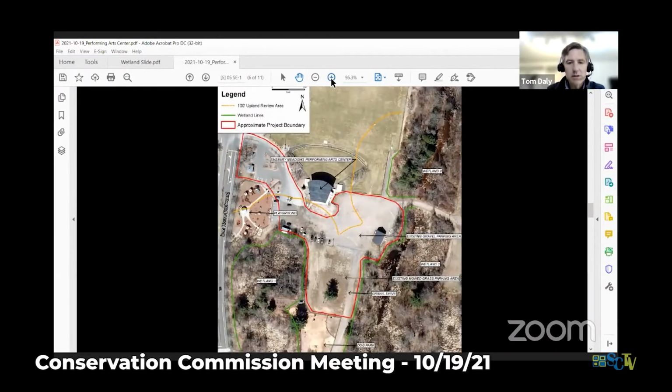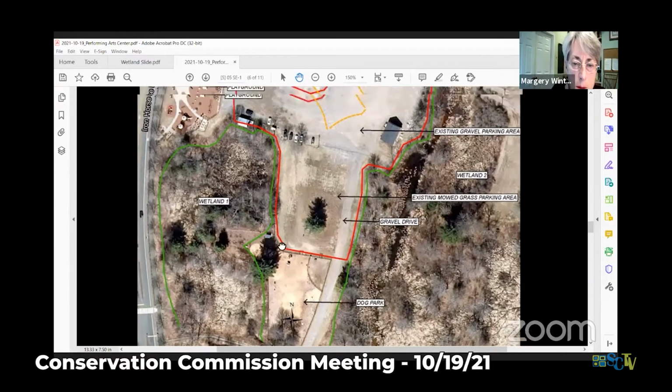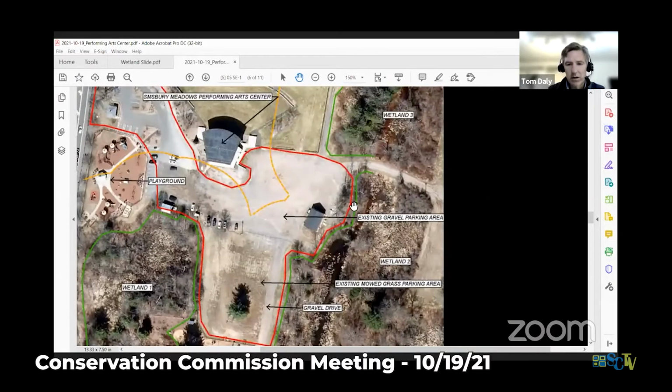Let me see if I can zoom in. So one will be here, located right within this lawn area at the edge. The second area, as you know, there's a gravel access drive that comes along here. If you go out there, between the gravel access drive and the wetland edge, there's a lawn area. That will be where the other one will be. And the third one will be back here. This is a triangular area, partially in the existing area, and then partially we'll be clearing some additional vegetation to put that basin in.